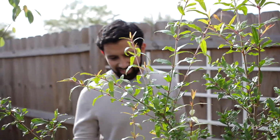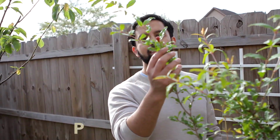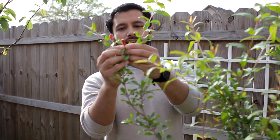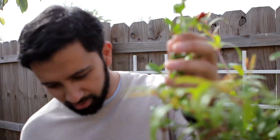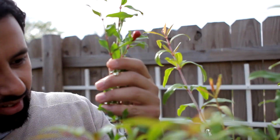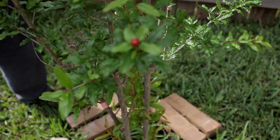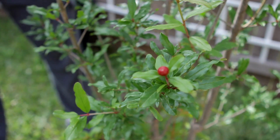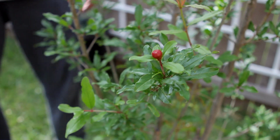Check these out. So these are the pomegranates. This is a pomegranate with a fruit on it. Little flower. Another one here. You know what kind it is? There's a tag on it. It's just an assorted pomegranate. I'm not really sure of this one. This one down here is actually a Palm pomegranate.